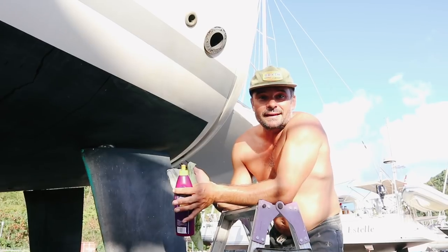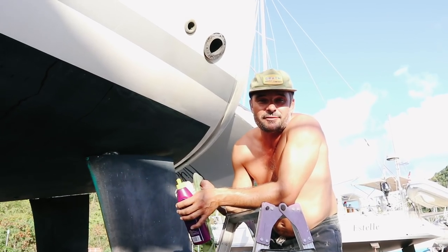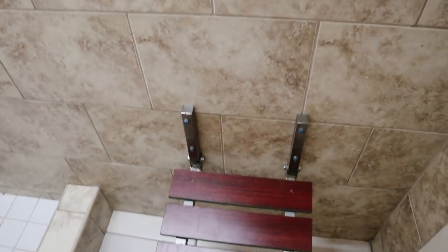Life at the yard is a bit of a weird thing. The girls have to go for a shower now, and how far do you guys have to walk to the shower? It's too far to walk from here to the marina just to take a shower, so we're just gonna dinghy. Marina showers? Actually quite nice. Mum, that's so dodgy you're filming it again. No, I'm just showing them the facilities, but there's no hot water apparently.